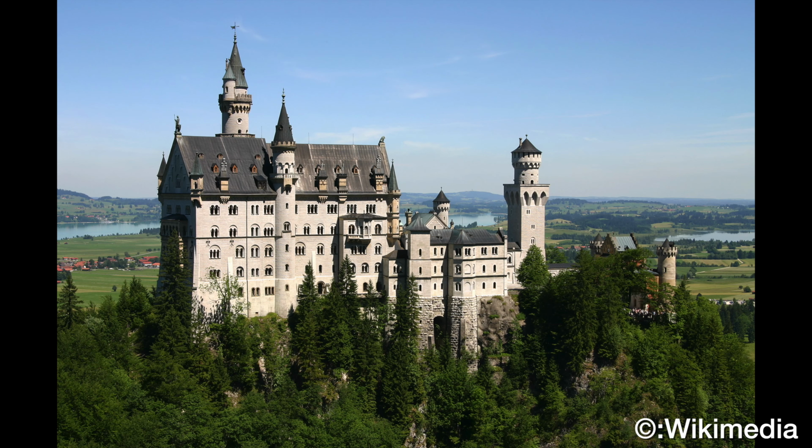So we just finished the walk up to Neuschwanstein, and you can't really see much of anything. The castle's right there-ish. It's too cloudy, and unfortunately the inside does not allow photos or videos, so we'll pop up some pictures of what it's supposed to look like.